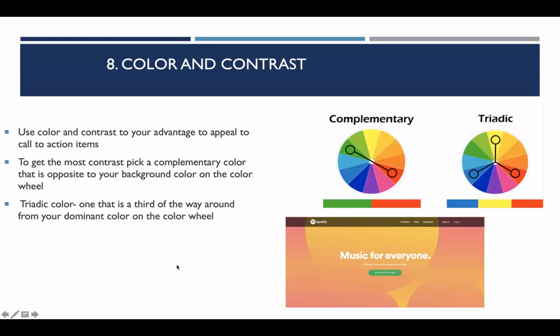The eighth best practice is to develop color and contrast in your design of your website. And you can use color and contrast to your advantage, much like that white space element, to appeal to call to action items and potential recruitment of those students. To get the most contrast, you can pick a complementary color that is opposite to your background color on the color wheel. And you can see that over in the image to the right of the screen.